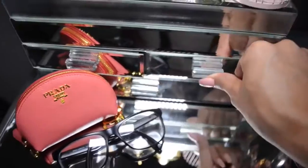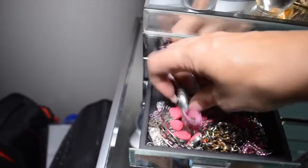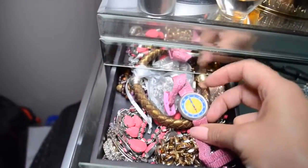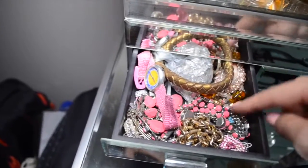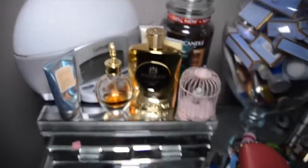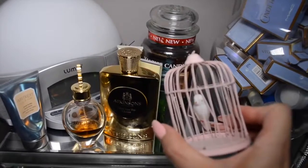So I've got loads of bits. My glasses, my Prada pouch. This is a watch I had when I was a kid. Yeah, so I got loads of things in there, basically. Necklaces. Then on the top is my perfume. And this thing here is really random, but I had that when I was a kid as well.